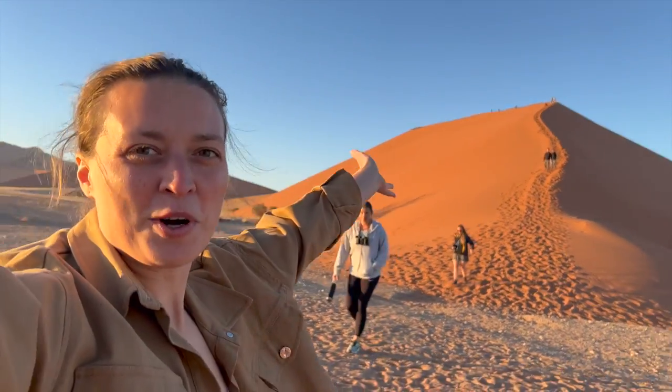Hello beautiful people, and we are on another adventure today, and we came to climb the dunes, and this is dune number 45. It's one of the most famous ones because you actually can go up on it. After that we are going to go to the Deadvlei. It's the most famous location, photo location in Namibia. Probably you've seen it. It looks like a white lake, fully dried, with black trees growing from it.